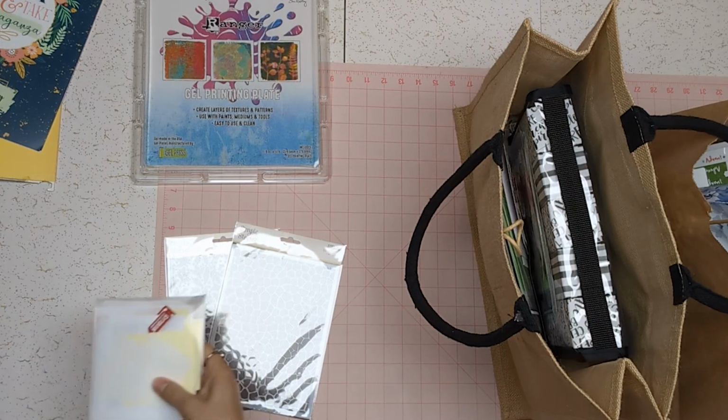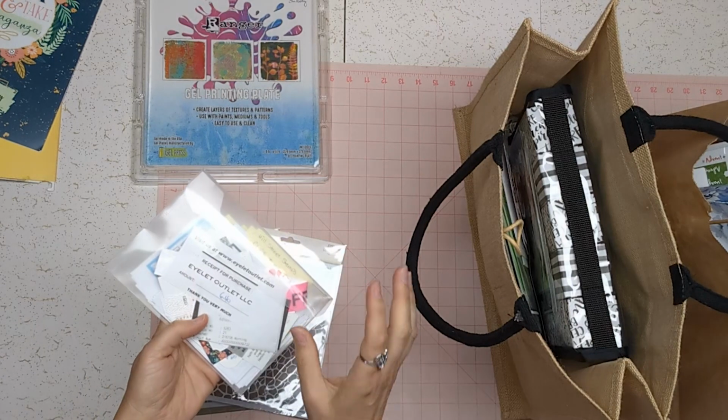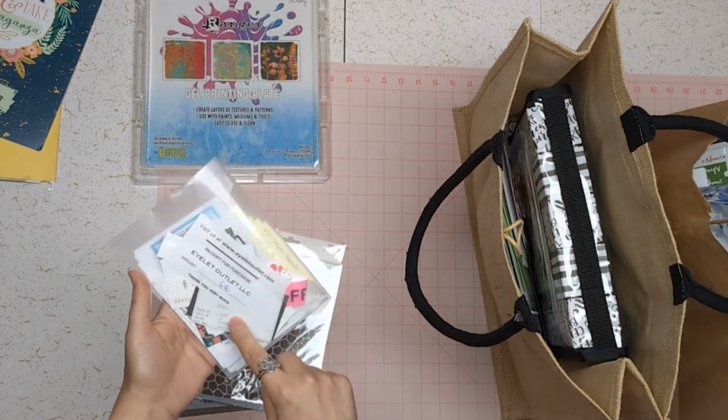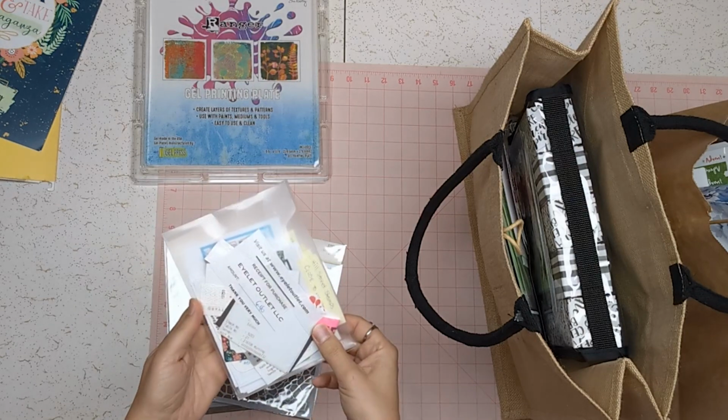So you know the receipts are going to go in the scrapbook. Here's my envelope that I kept as I was purchasing things. I put the receipts in there, all the coupons that I went through.